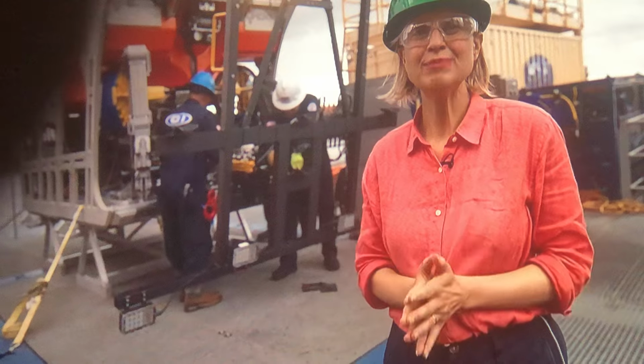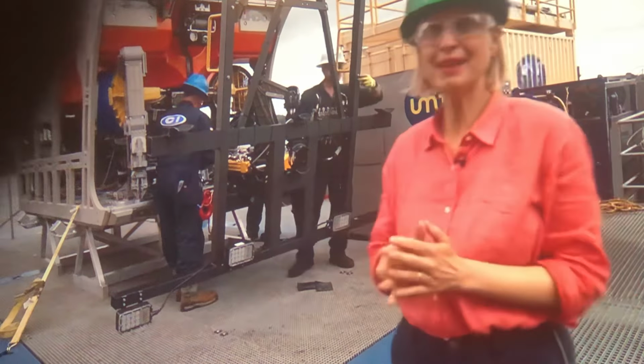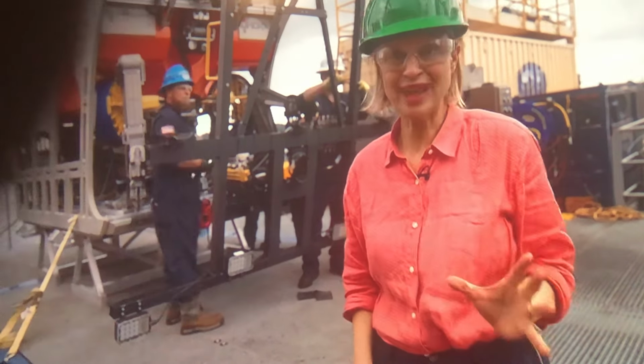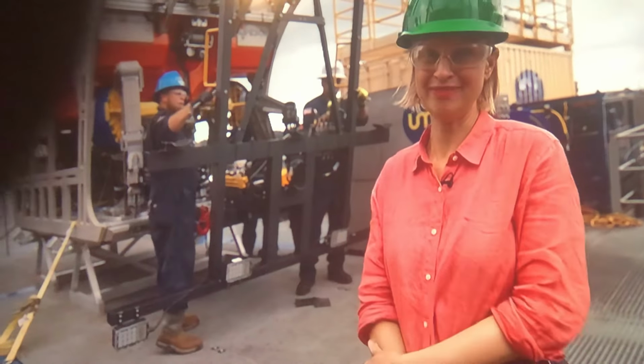And we'll be following the team to see exactly what they find. Now, as you can see behind me, these guys are making some last-minute adjustments because this ship is leaving in the next hour. So actually, we need to get off now also, otherwise we'll be heading for the North Atlantic too. So back over to you, Clive. All right.